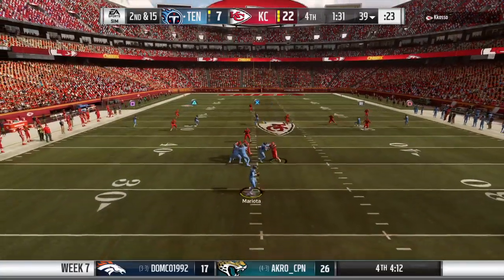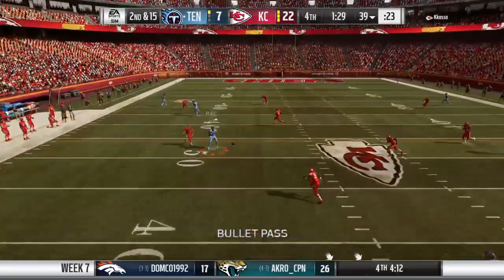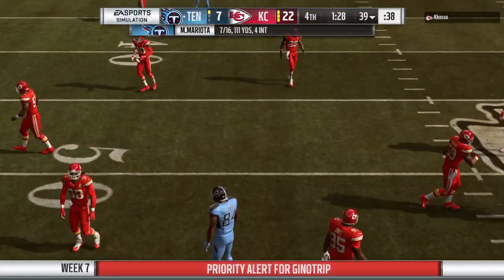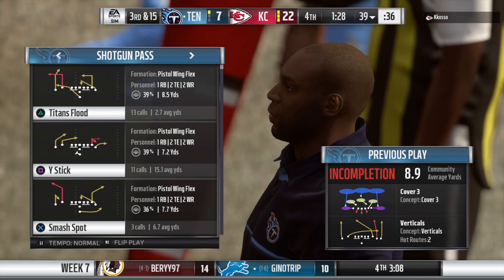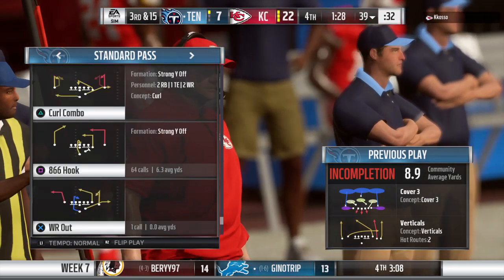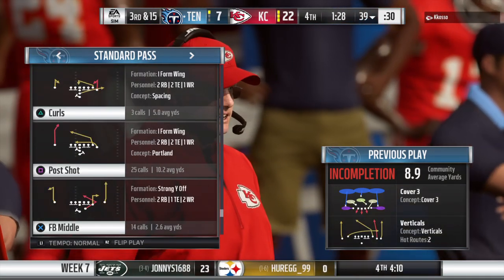From the shotgun, it's Mariota. And incomplete there. A nice hit jars the ball free and brings up 3rd down. Brandon, at least there's one bright side to that incompletion. What's that? It wasn't an interception.